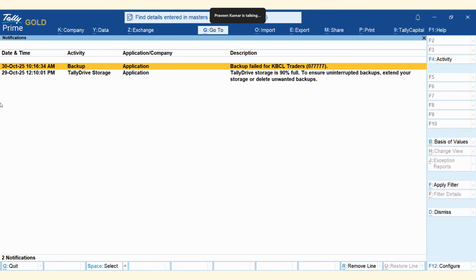So yes, there could be certain cases wherein the Tally Drive storage is completely full, and the scheduled backup doesn't take place. You can simply get these important communications through the notification bell icon right at the top. It gives a similar kind of message and error code saying that your Tally Drive is 90% full. It's going to intimate you beforehand, when 90% of your storage is consumed, with a notification, but even then the user ignores it. So the next time the backup tries to take place, it doesn't happen, and it's going to give you this particular communication.